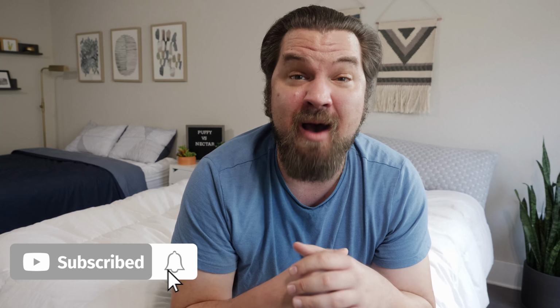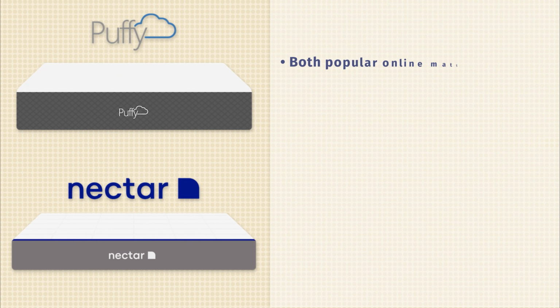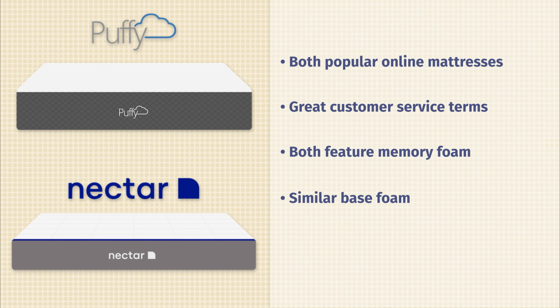But let's start off by talking about the similarities between these two mattresses. First off, they are both very popular online mattresses with great customer service terms. They both feature memory foam somewhere in their construction, they both feature a very similar base foam, and last but not least, they have a very similar price.